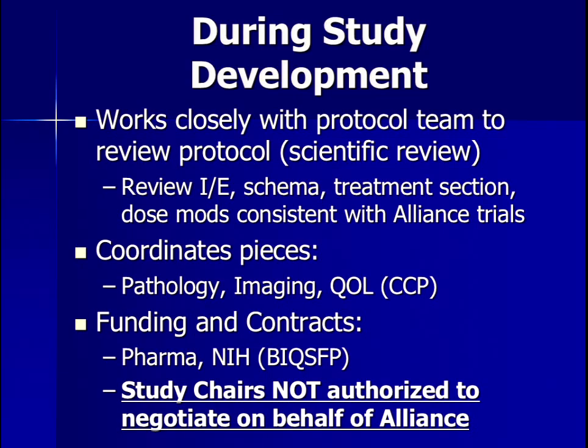We also help coordinate the pieces. Many studies may require real-time pathology review or real-time radiology review, and so we help the study team. We put you in contact with the people in our translational research program or in our IROC to make these things happen and to acquire the funding necessary. In terms of funding and contracts, we often turn to pharma, or for integral or integrated biomarkers, there will be an application process for what we call BISQUIC funds through the NIH.